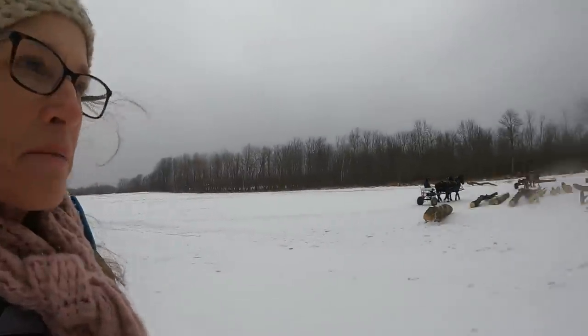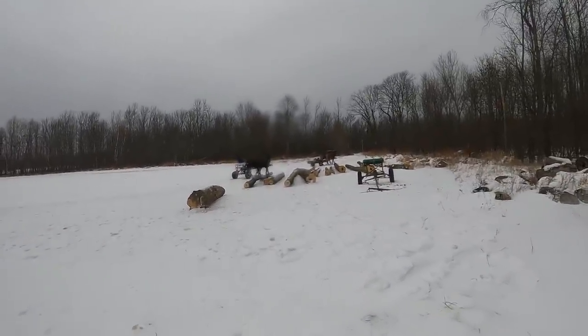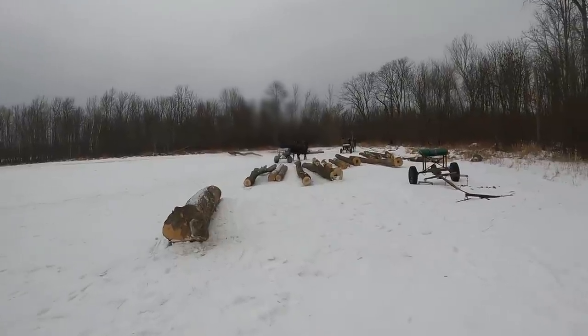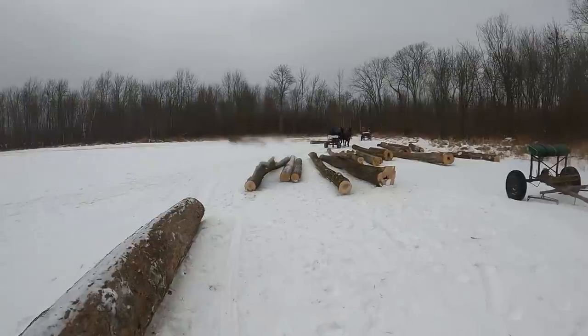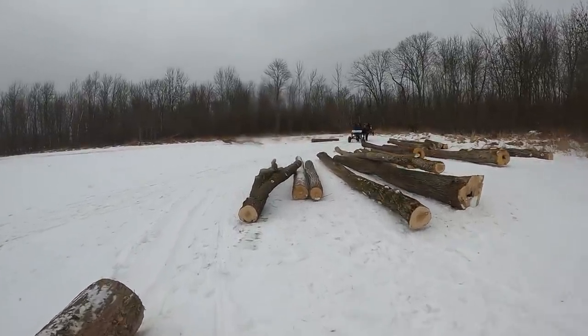I'm Brenda, Jim's wife, and we're here today at Jim's log job, his lower landing. He's getting ready to head into the woods. We've got two teams this afternoon. Jim was in this morning with the Belgians, but now we've got two teams and are gonna go in and get some work done this afternoon.